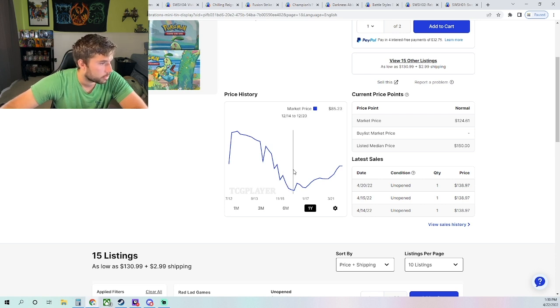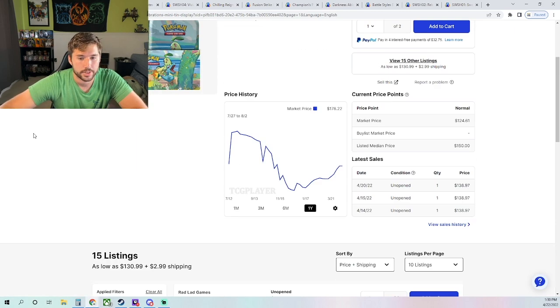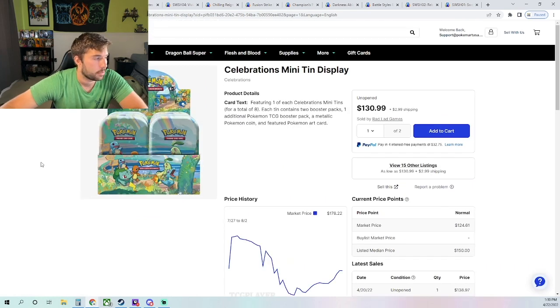I mean, what are we talking about? From its low 85 all the way up to 123. I mean, you can do the math for me. That's at least a 30 to 40% gain within 4 months, which I think is insane. And I think that this is not going to be something that's heavily printed, so you could really see the value of this item go up really, really well long term. And I absolutely think it's super displayable. And that's what I just love so much about it.